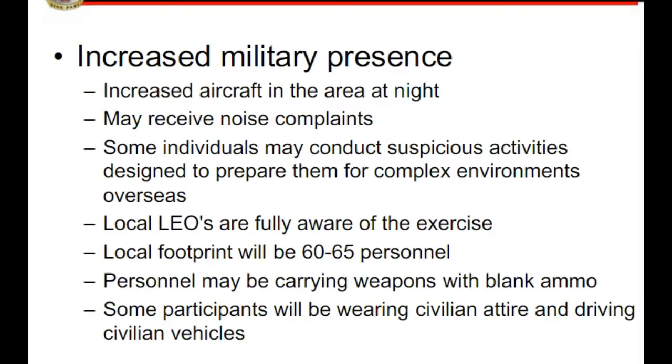Increased aircraft in the area at night. May receive noise complaints. Some individuals may conduct suspicious activities designed to prepare them for complex environments overseas. Local law enforcement officials are fully aware of the exercise. Local footprint will be 60 to 65 personnel. Personnel may be carrying weapons with blank ammo. Some participants will be wearing civilian attire and driving civilian vehicles.